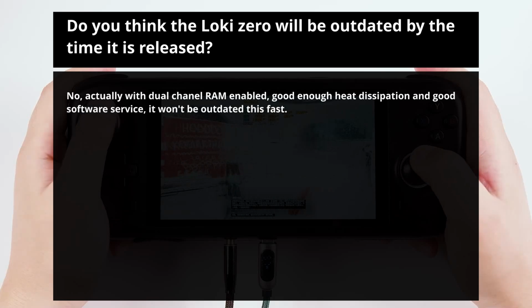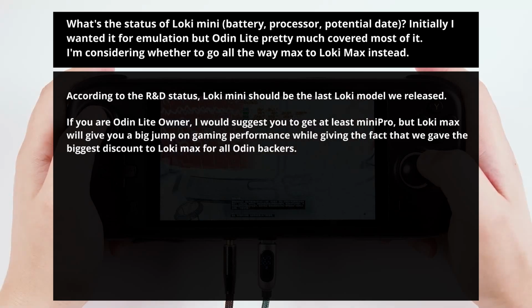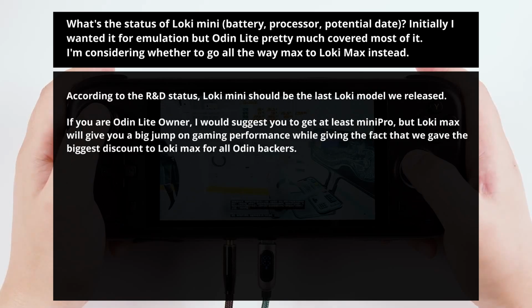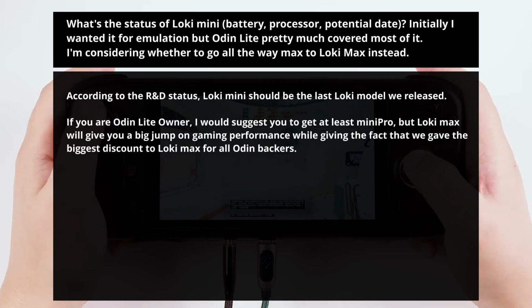I'm really hoping they can pull that out of the bag with their design and software. Next question, what is the status of the Loki Mini battery processor potential date? Initially, I wanted it for emulation, but Odin Lite pretty much covered most of it. I'm considering whether to go all the way to Max instead. The answer, according to the R&D status, Loki Mini should be the last Loki model we release.